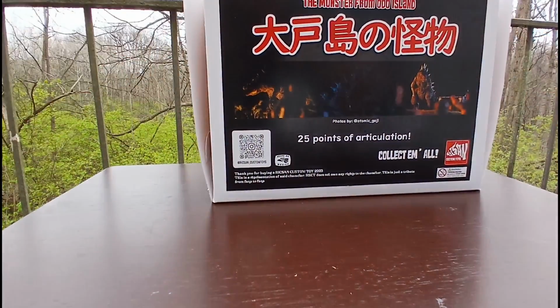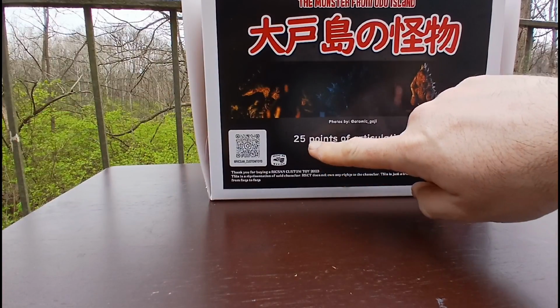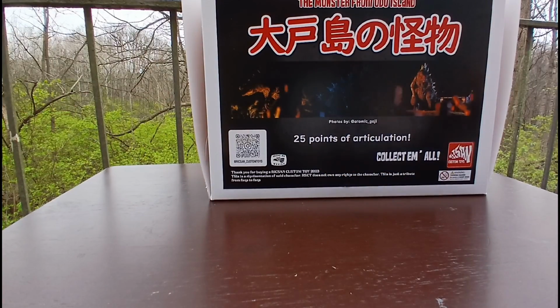Let's go ahead and flip this over. So on the back, it says 25 points of articulation. It also has some amazing art by Atomic Goji on the back, where he was able to get this figure as well, and was able to make amazing shots of this figure. And I've not opened this yet, so I am really excited to see this thing in hand for the first time. So without any further ado, I'm going to go on ahead and open this guy up.